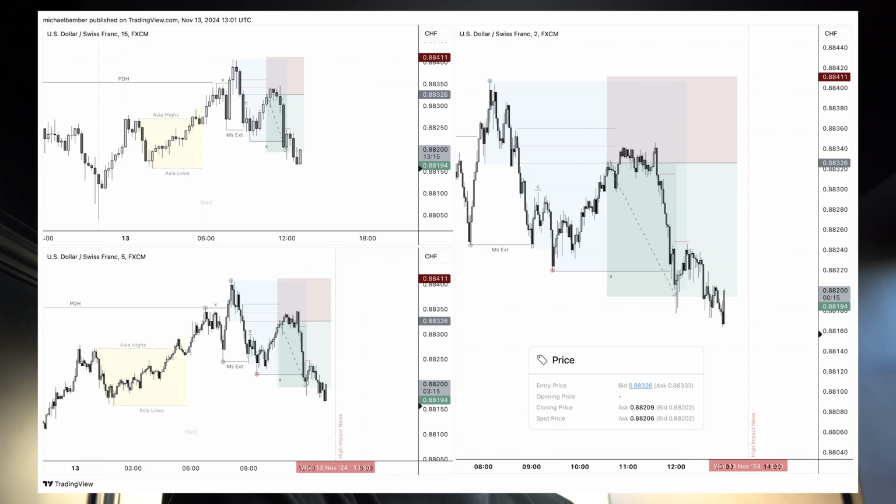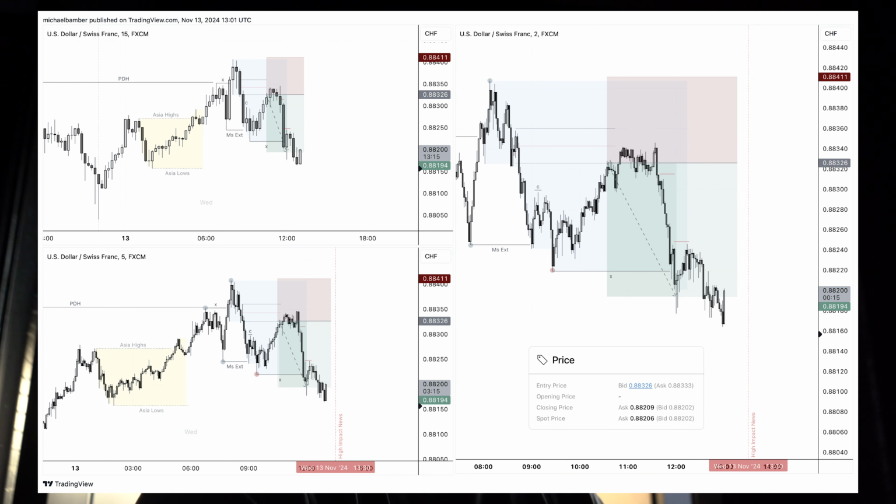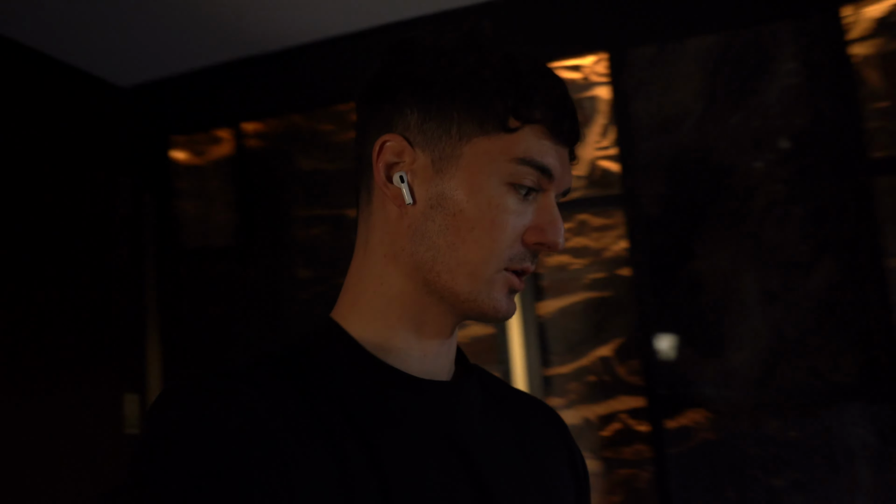Right, it's now the next day. I banked a beautiful 1.55% on that dollar Swiss trade. Nice little short play before CPI came out, so that was nice. I'm just heading to the office now for a little bit, just to do a mastermind for the Envision group. So that's going to be good.